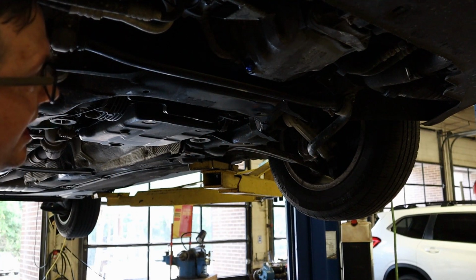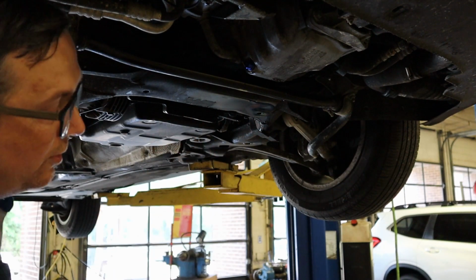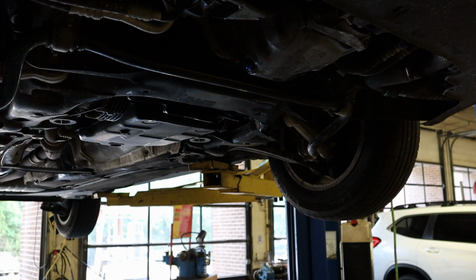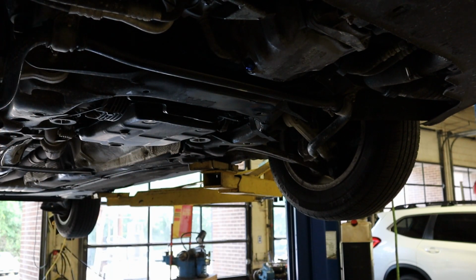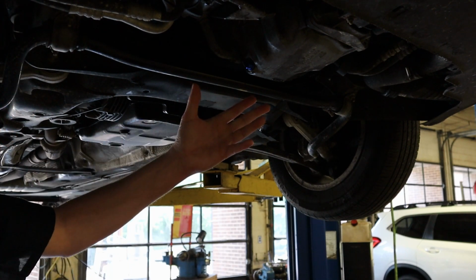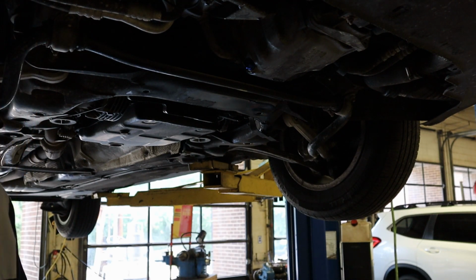So I'm going to go ahead and clean this little residue off the bottom. You always want to leave yourself with a clean bottom, that way if you have any issues later on, like oil drips on a driveway or something like that, you know it's not self-inflicted. So let me get the bottom of this clean, I'll put it back down, and we'll put the oil in.